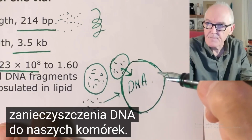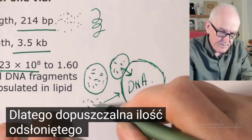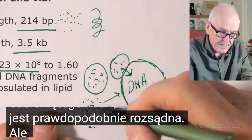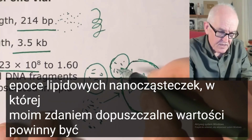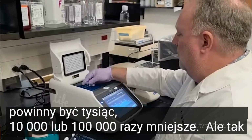That's why the amount that's allowed, which is specified for the naked DNA, is probably reasonable, but that's been carried on to the lipid nanoparticle age, where the allowances should, in my view, be 1,000 or 10,000 or 100,000 times less, but they're not.